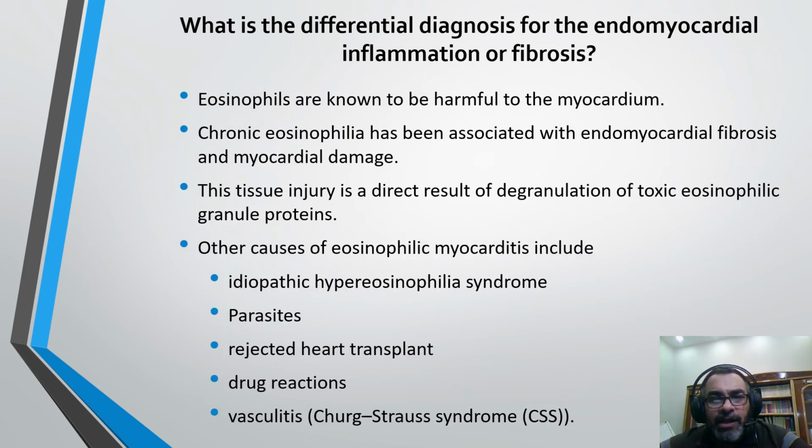The explanation of eosinophilic carditis here: we know that eosinophils are harmful to the myocardium. Chronic eosinophilia has been associated with endomyocardial fibrosis and even myocardial damage. This tissue injury is a direct result of degranulation of toxic eosinophilic granule proteins. Other causes of eosinophilic myocarditis may include idiopathic hypereosinophilic syndrome, parasites, rejected heart transplant, drug reaction, or vasculitis such as Churg-Strauss syndrome. These are other causes of eosinophilia rather than rheumatoid arthritis, although rheumatoid arthritis may be associated per se with eosinophilia.